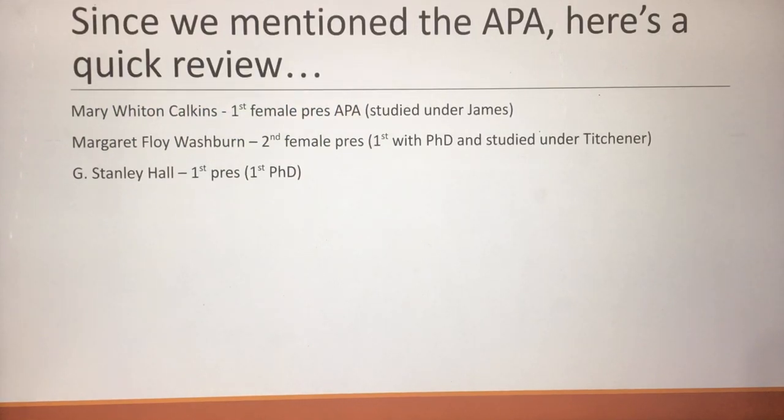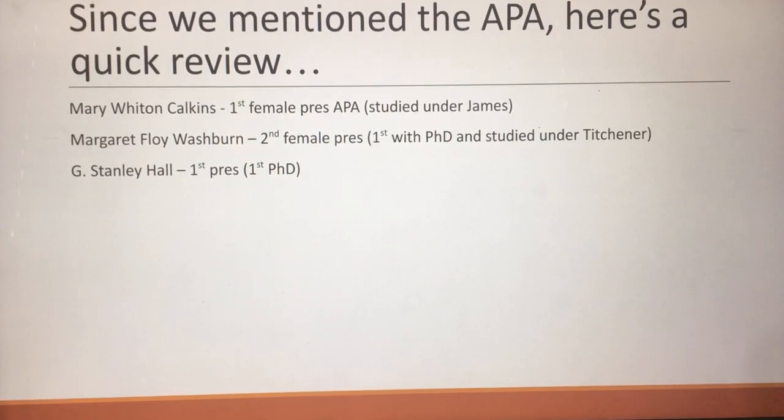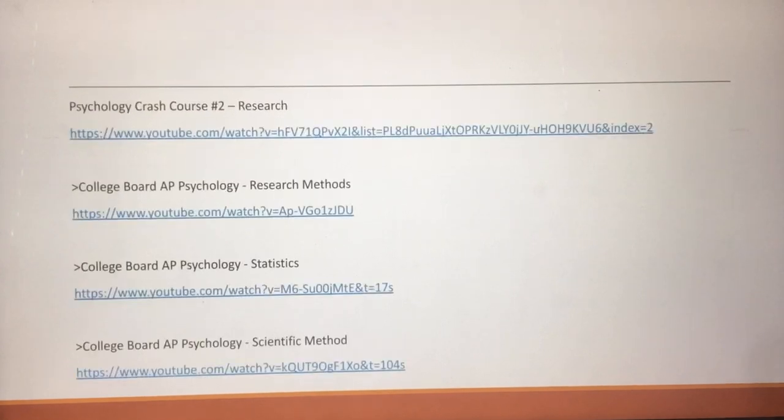And since I just mentioned the APA in terms of ethics, things you should know from last lesson: G. Stanley Hall was the first president. Calkins was the first female president. She studied under William James. Y'all should remember that name from last time. And of course, Washburn, the first female with a PhD in psychology. She studied under Titchener, who, if you recall, studied under Wilhelm Wundt. And those were the structuralists who were big on insight theory.